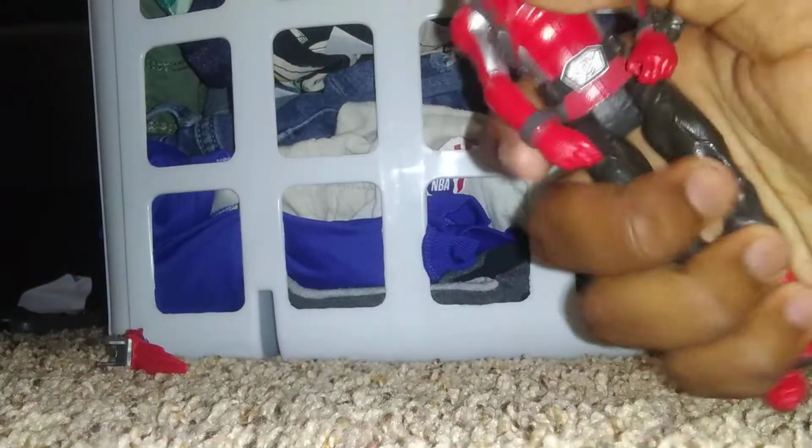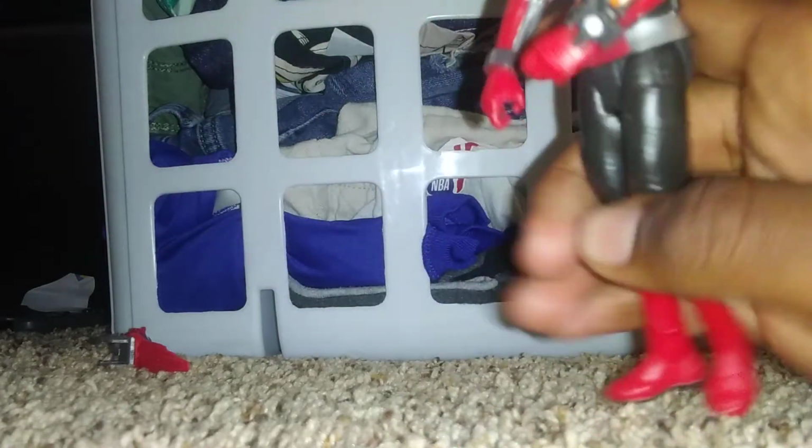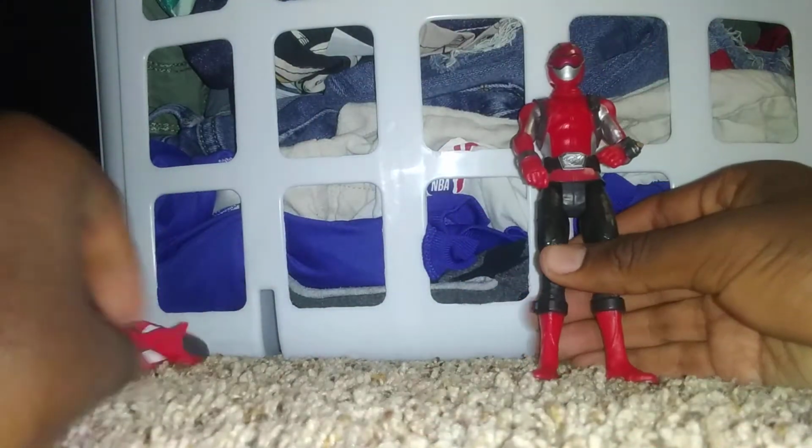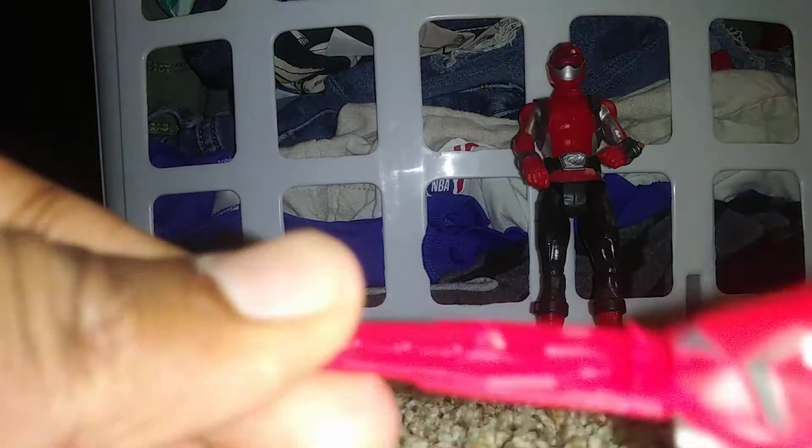Check it out, this morpher right here, and these cool legs, cool helmet. I can't see it in the light. There you go. So this is a helmet right here. This is a morpher. So yeah, it's pretty cool. And also with the key right here.